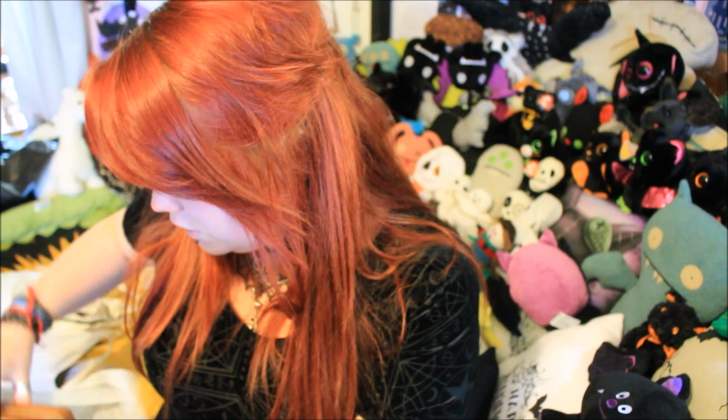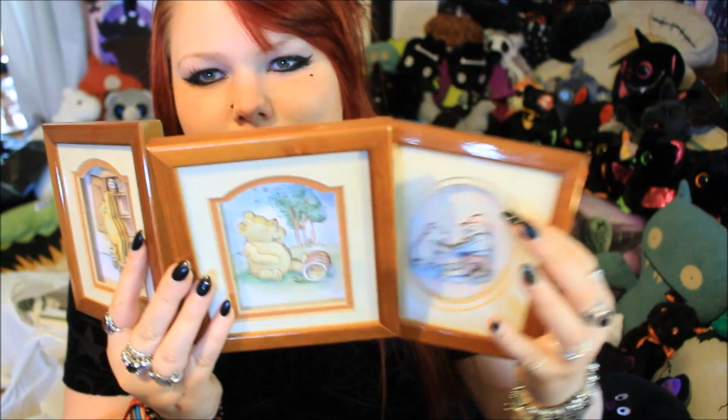Now, if you've watched any of my previous car boot sale hauls, you would have heard me mentioning that I'm always looking out for Winnie the Pooh pictures, because my mum does collect Winnie the Pooh pictures and all of our hallways downstairs are lined with Winnie the Pooh pictures, and I found these. Now, it is her birthday coming up, so I thought they were the perfect little gift. And it's just these 3 small little Winnie the Pooh pictures. Now, it was 50p for the 3 of these, so I couldn't really turn it down.